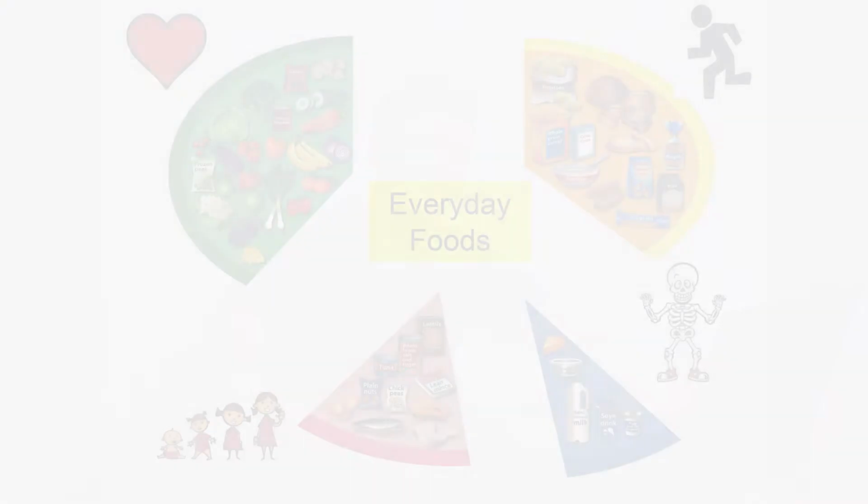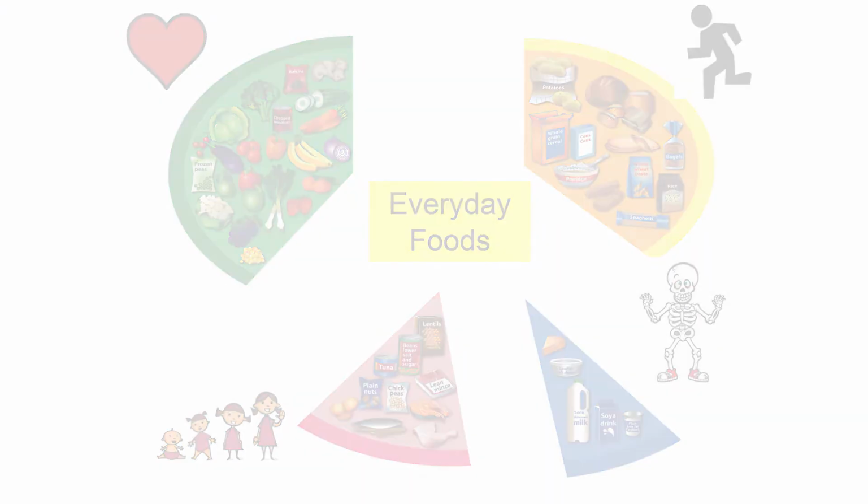So if we think about these four main food groups, we need to eat these quite regularly. They give us something that we need. So the terminology we like to use locally is to think of these foods as everyday foods.